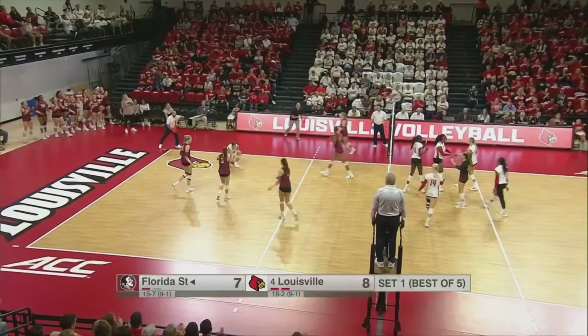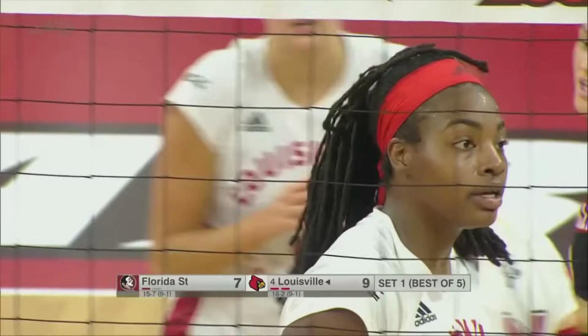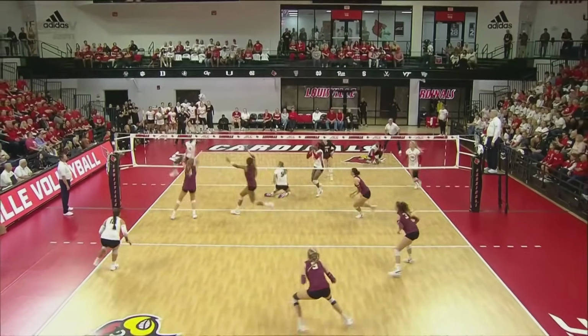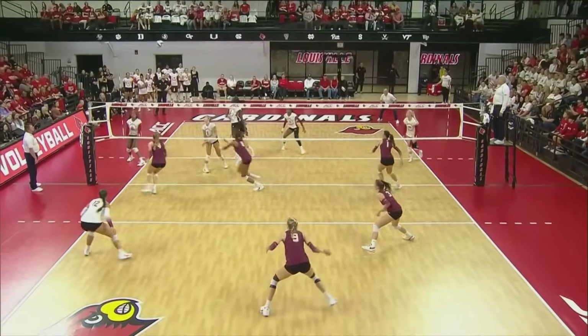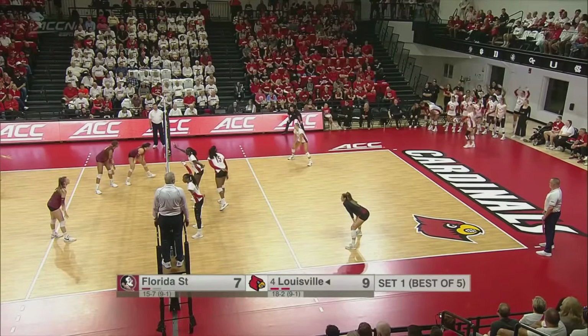Here's Aiko Jones, this time scoring for Louisville once again. And I love the variation in shots from Jones here. She's been going a lot of cross court, but she's able off of this ball in transition to capitalize on the block being distracted by PK and able to see the line open.